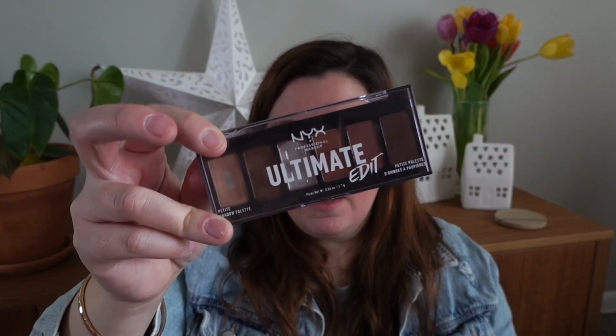Very good. I like the colors. One of them fell out, which is a bummer, but I didn't use that color anyway. It was kind of a glittery pink, not my color. But they have a lot of really nice neutrals.